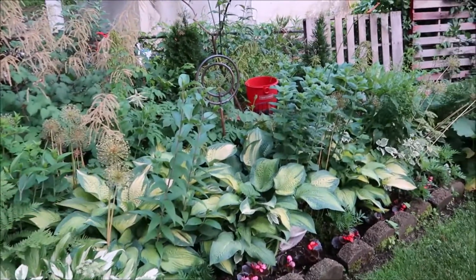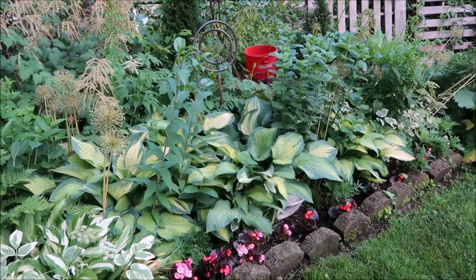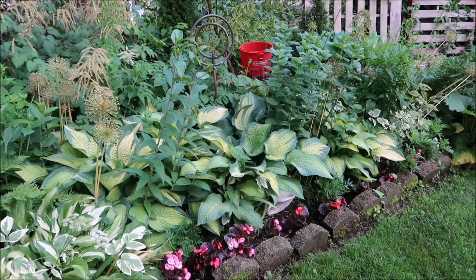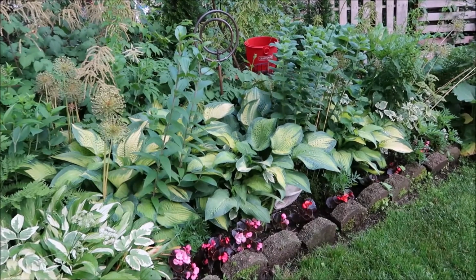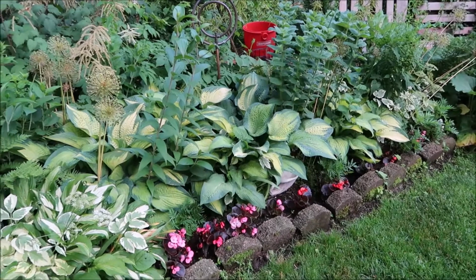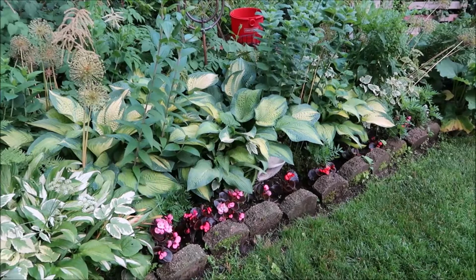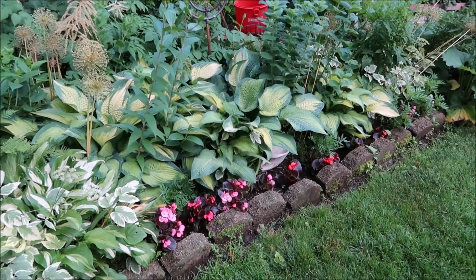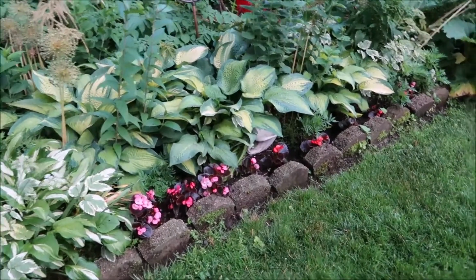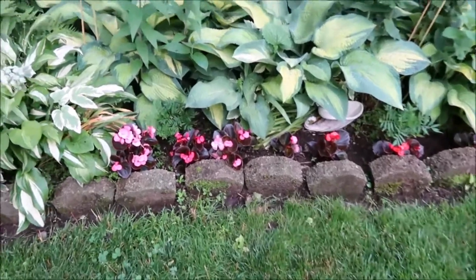By the way, that red bucket I saved, and I'm allowing it to be used to gather rainwater. And when it's dry, I'm able to water the back plants. I have some plants back there that don't get the sprinkler as well, and so I use that water to water them in the back. Just trying to conserve and use rainwater for the plants as much as possible.